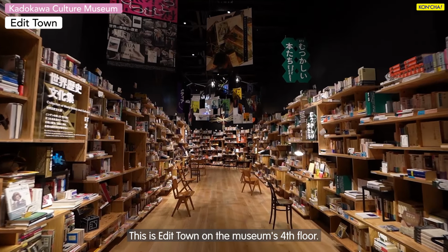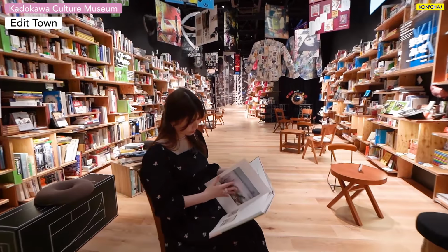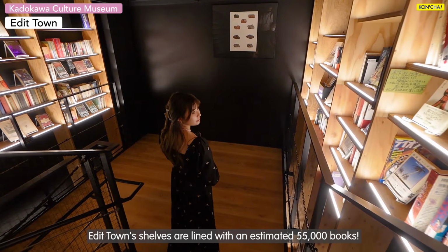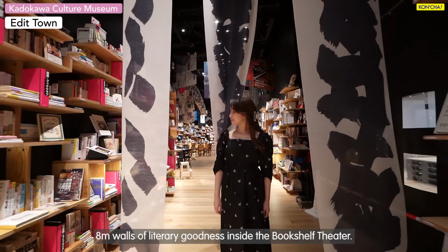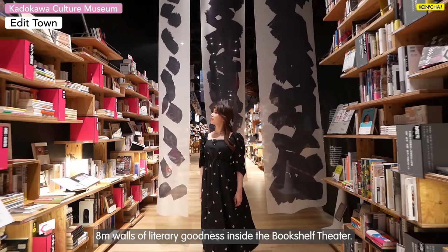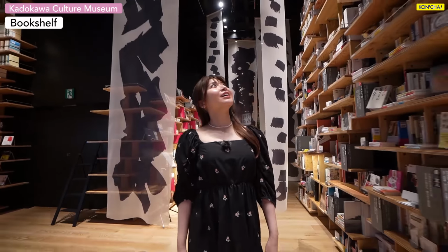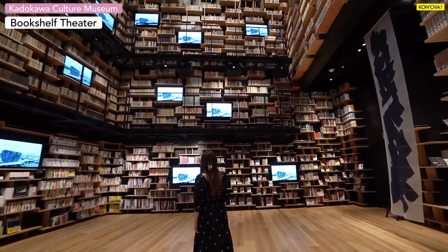This is Edit Town on the museum's fourth floor. Edit Town's shelves are lined with an estimated 55,000 books, and be prepared to marvel at being surrounded by 8-meter walls of literary goodness inside the bookshelf theater. And yep, you can actually browse and read the books.